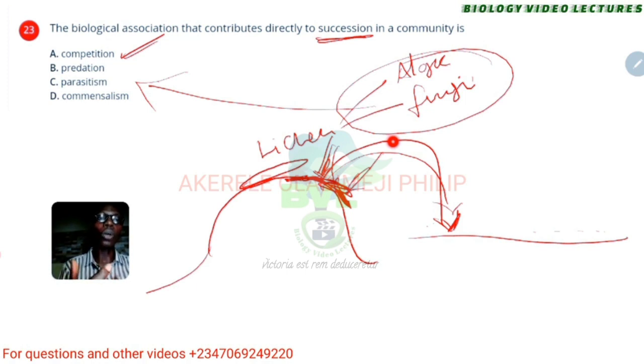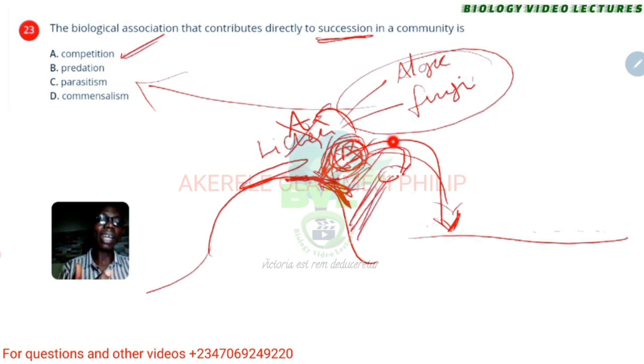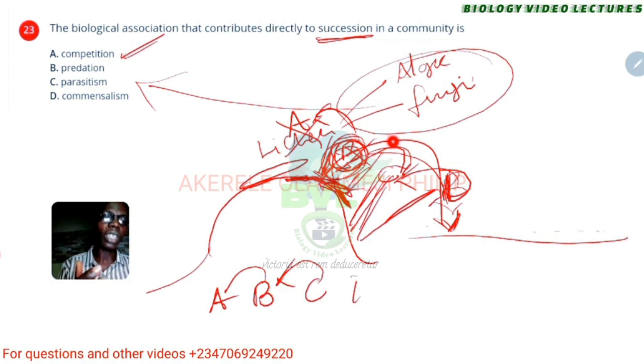breaking it down a little, and another plant comes. Let's say this is A, this is B, this is C. Once B arrives, A goes, lichen stops living. When B has made the environment so nice for C to come, C comes in, then B ceases to live. Then let's say C is another bigger plant, able to survive, they will crack the rocks and break them some more. Then another better plant will come in. Let's call that D. Once D comes, C will go. That's what succession is like. So B will succeed A, C will succeed B, D will succeed C.